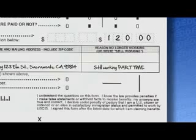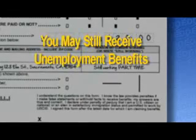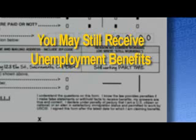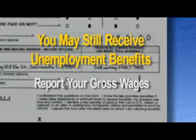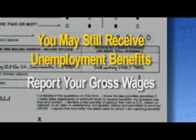If you fill in still working part-time, you still may be able to receive some unemployment benefits, even if your earnings are higher than your weekly benefit amount. Just report your gross wages, monies earned before taxes, and EDD will figure the amount to deduct from your benefits.